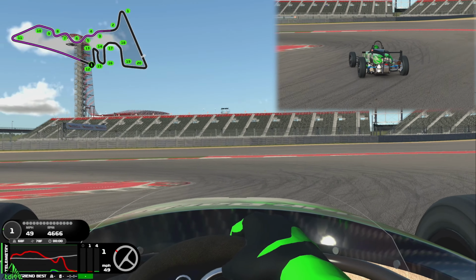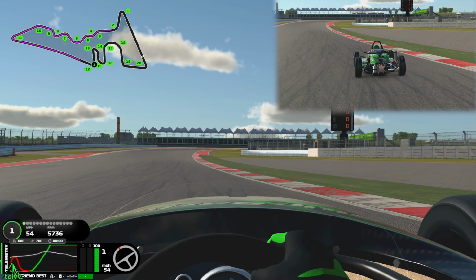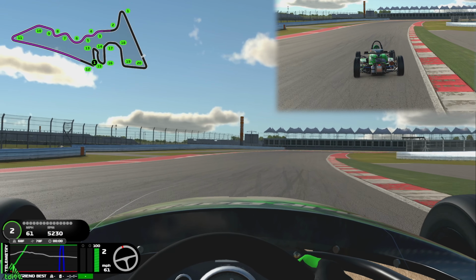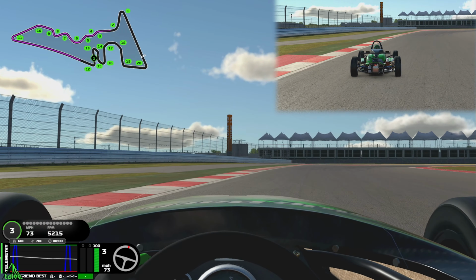You can see I come away from the curb. First gear, loads of curb. You can get away with it. Just be mindful of the exit because, again, AstroTurf equals off-track. Bring it up the gears now. You can nip into third gear if you get a good enough exit out there just quickly.